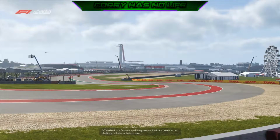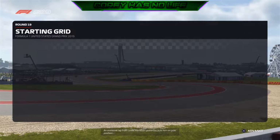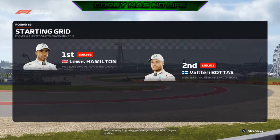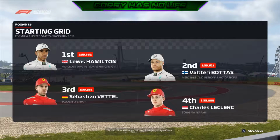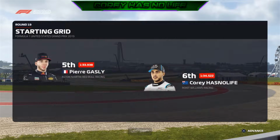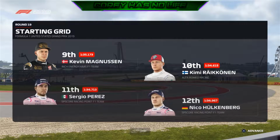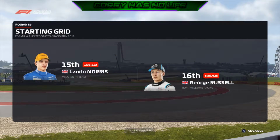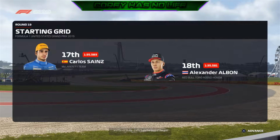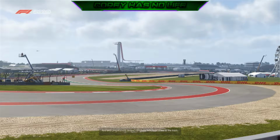Off the back of a fantastic qualifying session, it's time to see how our starting grid looks for today's race. An immense lap from Lewis Hamilton yesterday puts him on pole position, and it's Valtteri Bottas that completes the front row. As we continue through the rest of the grid today, we have Vettel, Leclerc, Pierre Gasly, and a Williams, Grosjean, Weber, Magnussen, and Kimi Raikkonen, Perez, Hülkenberg, Max Verstappen, and Ricciardo, Norris, Russell, Carlos Sainz, and Alexander Albon, Stroll, and Devon Butler starts from the back of the grid. And with preparations almost complete, let's head down to the track.